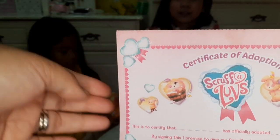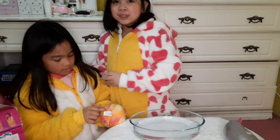And this is the water. It is so cold. You have to say hi to everyone. Hi to them. You have to say hi to them.